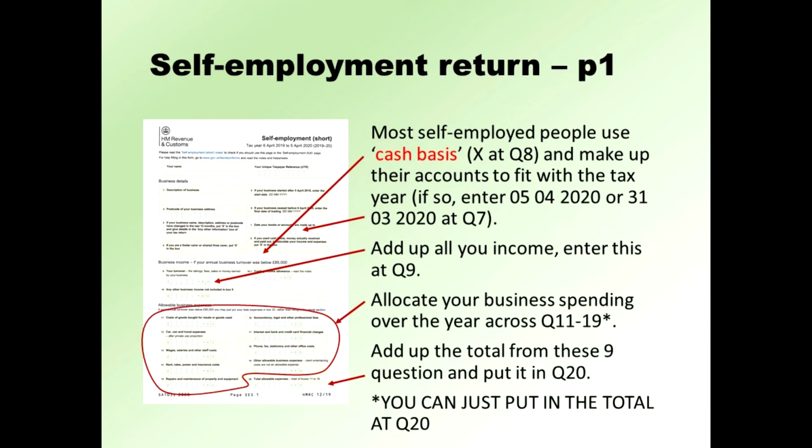Now, if you do the online return, that tends to reverse things. They offer you the chance to put in the total, but if you want, you have the option to do it box by box as it's laid out there in the different categories on the form. Obviously, the total is a lot simpler, and most people just use that.